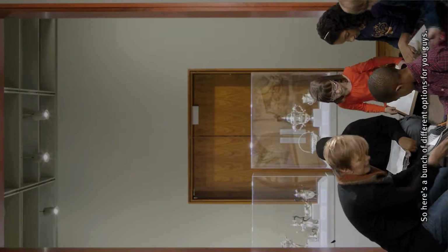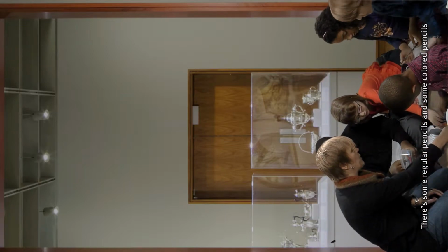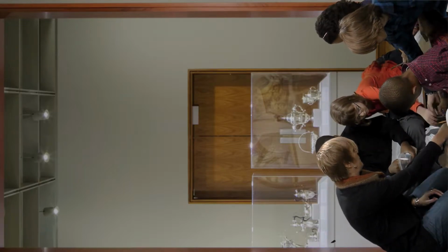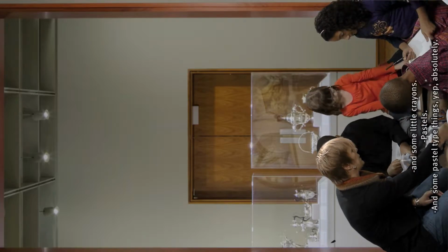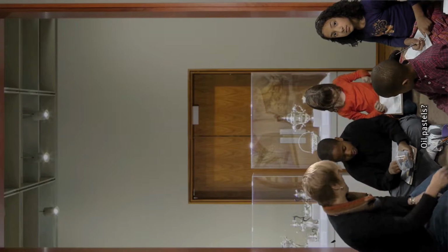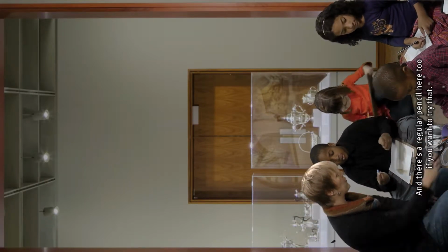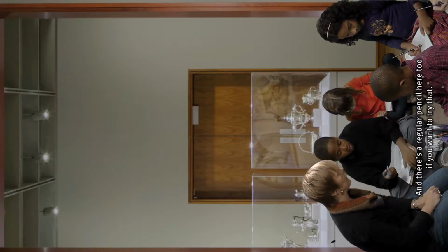So here's a bunch of different options for you guys. There's some regular pencils and some colored pencils and some little crayons and some pastel type things. Yep, absolutely. Little pastel. Yeah, they're like a nice crayon. I think you'll really like them. And there's a regular pencil here too if you want to try that.